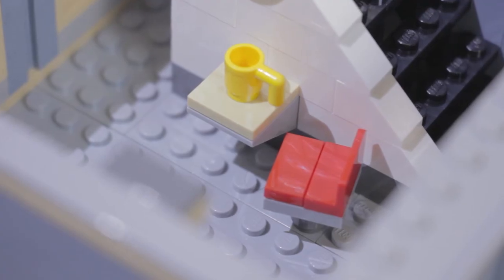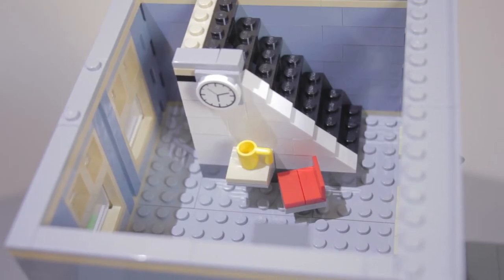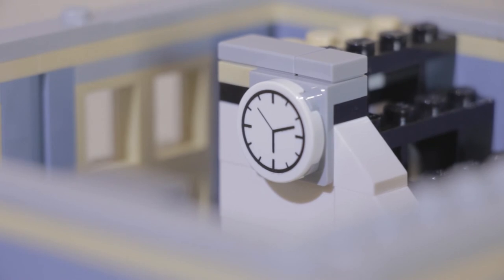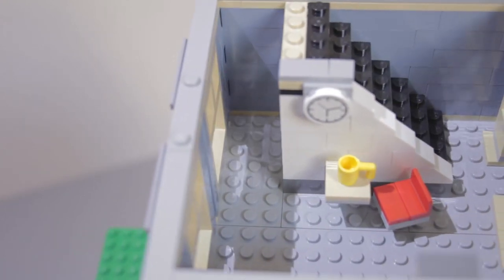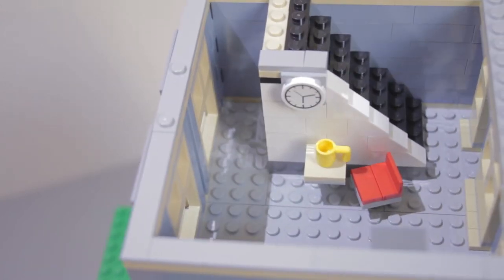On the other side, we have a small little chair and table with a mug next to the stairs. And then attached to the stairs is a small little clock. In the back there, we have the doorway from the first floor with a small little hallway that spills out into the apartment.